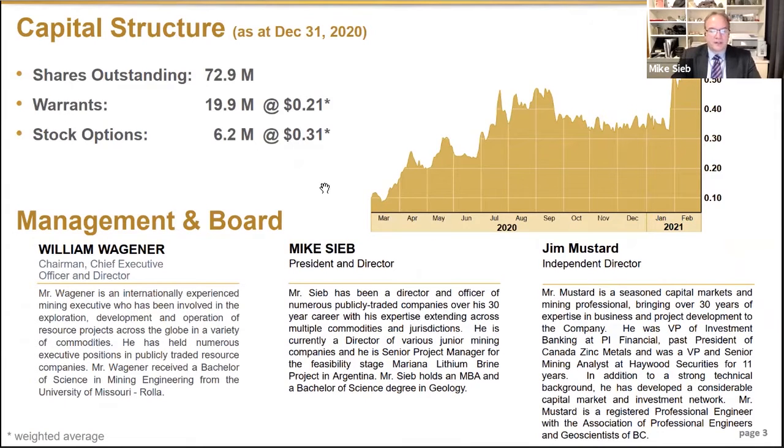The one thing to note from this slide is our capital structure. We currently have about $1.7 million in the bank, so we're sitting pretty comfortably. But of note is our warrants, and we're looking over about the next 12 to 16 months. Our warrants are going to generate a nice influx of cash, a steady funding stream into our bank account of upwards of about $3 million. So we're in a really nice position right now to get aggressive and do what needs to be done on the Fondaway Canyon project.